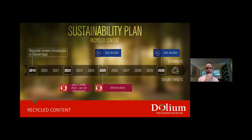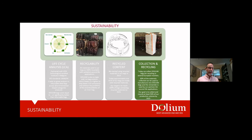Plan will be to get to 50% by 2025. Maybe we can beat it, but at least to be able to get to that 30% by 2022. And again, I think once we get there, the other targets will be within our reach. And again, we believe this to be on a trajectory that is going to be required in the UK, and we believe across a number of different member states. So that covers recycled content.